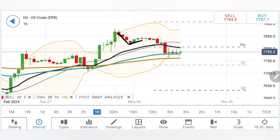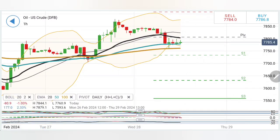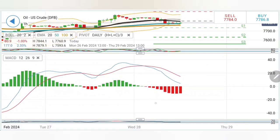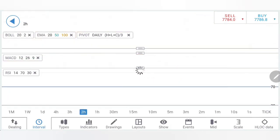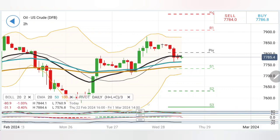On the hourly chart, see the drop, retracement, drop, consolidation, and if it breaks below 77.6, that is the point you can sell. But then 77.4 and then 77, two support levels it needs to break in order to confirm the drop. Stochastic rising, MACD is bearish here, RSI is flat. Coming to 2 hour, similar observation, consolidation going on. Let it break below 77.6 and the 77.4 zone in order to confirm further bearishness.